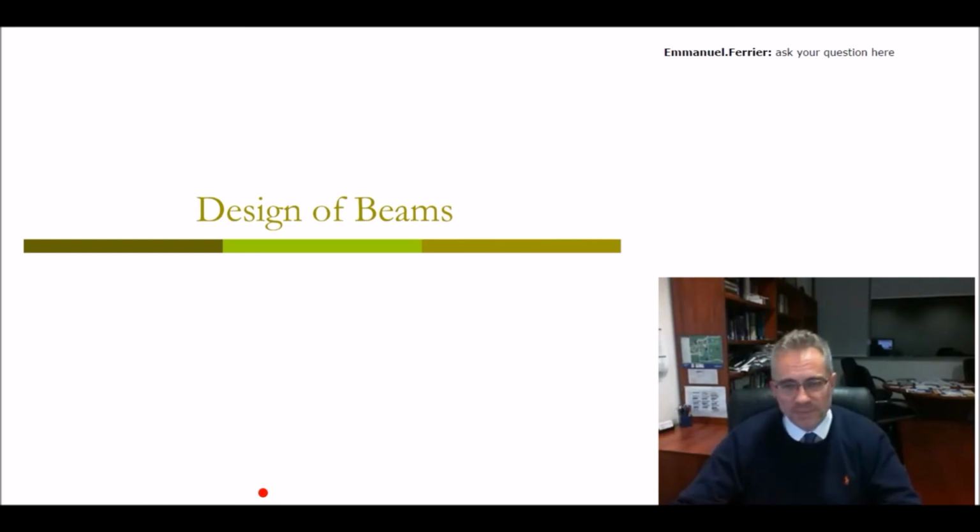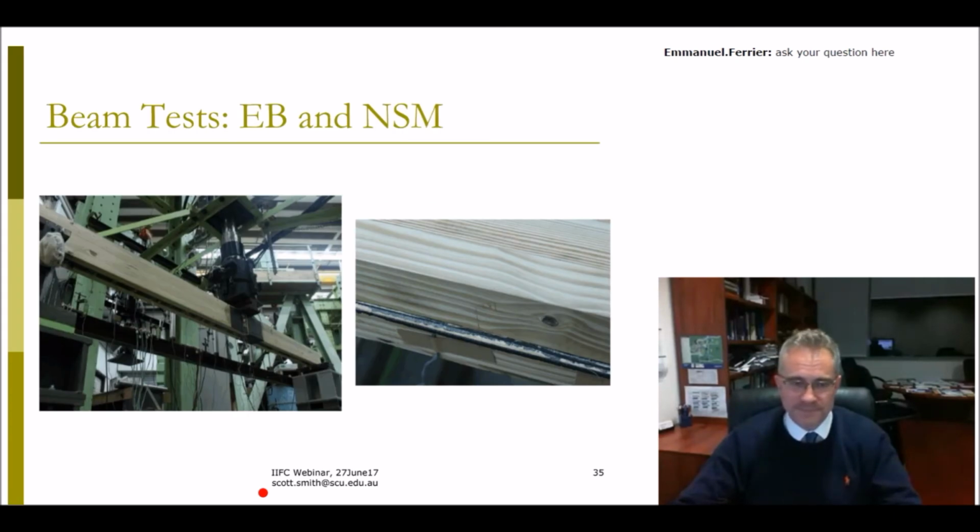How do we translate that to the design of beams? Well, we tested a series of beams, glue laminated timber, with tension face plates, either externally bonded or NSM. So on the left here we have an externally bonded FRP plate, and on the right here we have an NSM plate, and this actually failed from the bonding test.